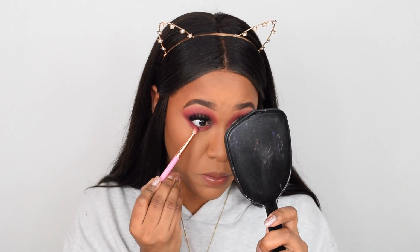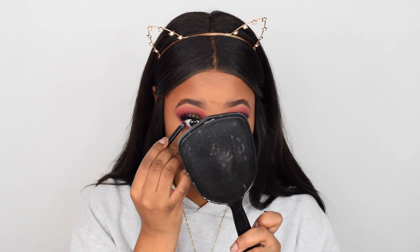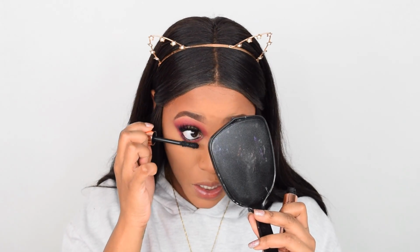And then a little bit of purple right on the outer edge. Now taking the Revolution Smoky Eyeliner Pencil, I'm just going to do my waterline and tightline, and then a little bit of mascara. Oh, this is the Mascara Revolution, by the way.